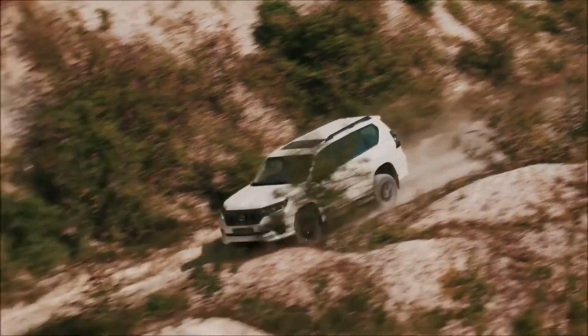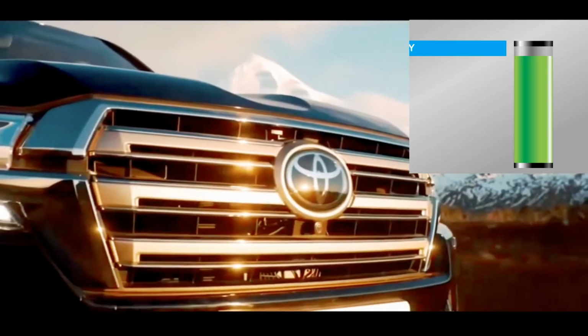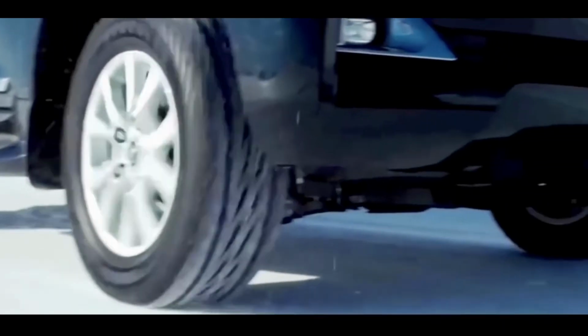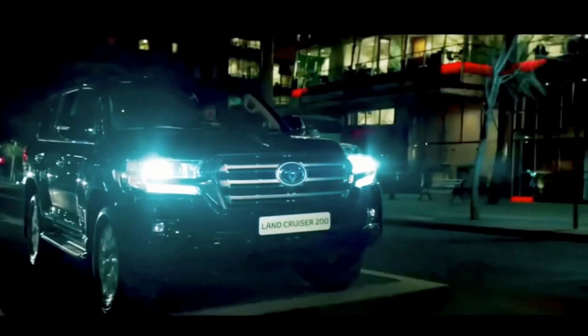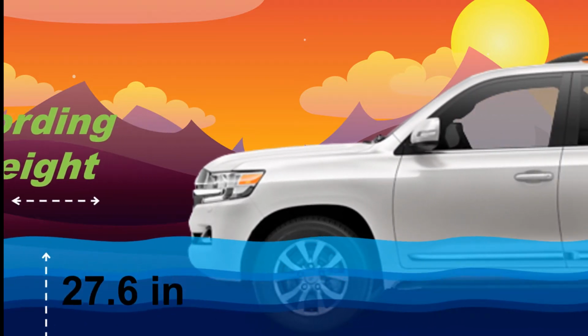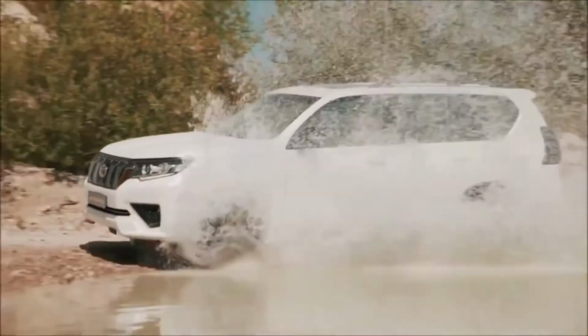The drawback of this powerful engine is that it isn't what anyone would call the picture of efficiency, as it drinks at a rate of around 15 miles per gallon. But because the Land Cruiser does not compromise on its excellent off-road and towing capabilities as other competitors do, it goes further off the beaten path than pretty much anything in its class. Its 27.6-inch water-fording depth will make the Cruiser wade through deep water without any hurdle.